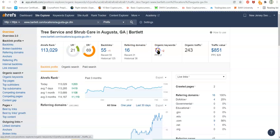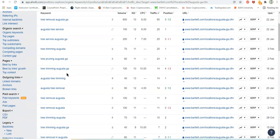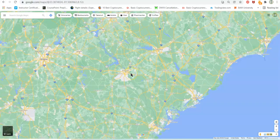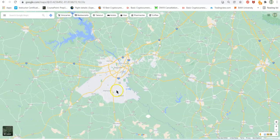So let's take a look at some of their keywords that they're ranking for now. The cool thing about keywords is that they each have their own search volume. Every single area has their own keywords. So not only Augusta, but all of the surrounding areas, let's say Grovetown, Martinez, however you pronounce this, all of these different areas actually have their own keywords that you can capture and rank for as well. And I took the liberty of giving you a breakdown of the numbers at the end of the video and actually how many jobs you can expect from that.